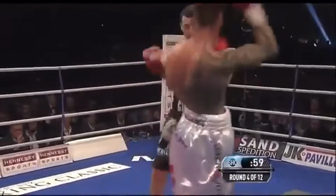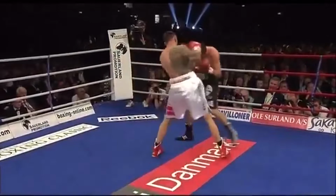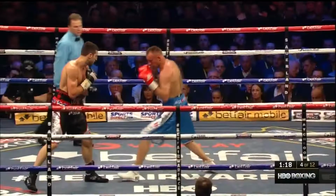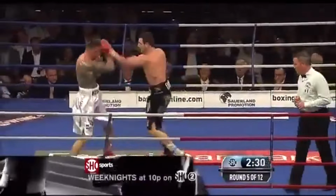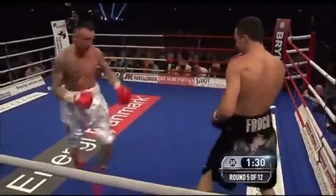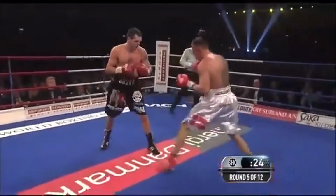Now Carl Froch starting to gain confidence, raising the top of his head. Now Kessler with the left hook that gets in. More and more now, the question begins to arise: can Kessler let his hands go enough? You can feel the pace picking up, and here's the wild card. It's the left hook, and there it is by Froch. A looping right hand by Carl Froch, and Kessler's down. But did he slip? We'll see.